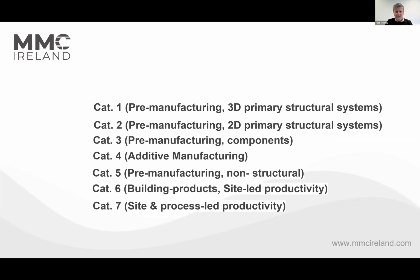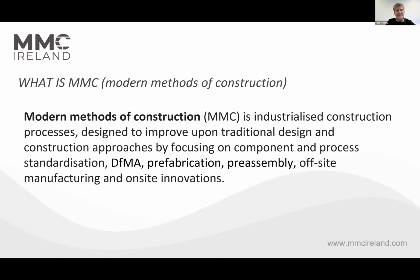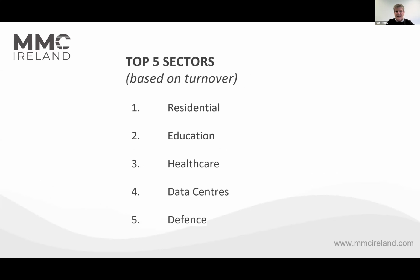So no need to show what this is. I think a lot of people are aware of what this is. Martin alluded to it also, but what I will do is show what the MMC Ireland members split and spread of that MMC categories are, which is pretty much in line with what Martin has shown. A lot of definitions around MMC. My own view is just basically how to do things better and improve on traditional construction methodologies that have been in place for the last 50 years, focusing on standardization, both components and in processes, and DFMA, prefabrication, pre-assembly, etc.